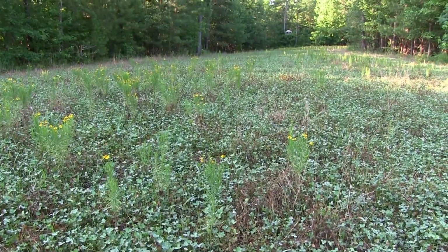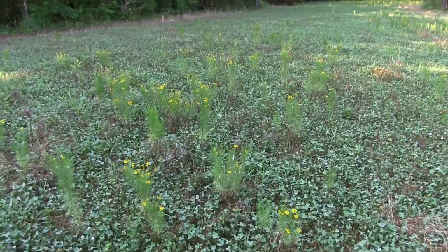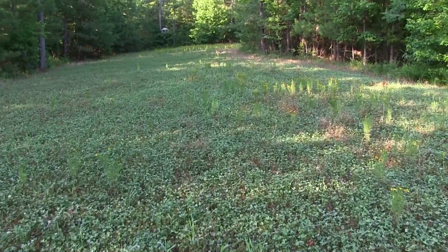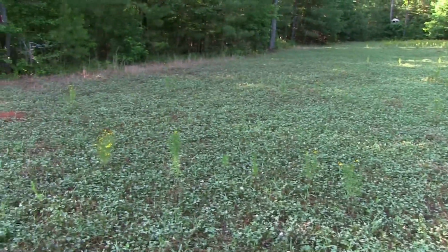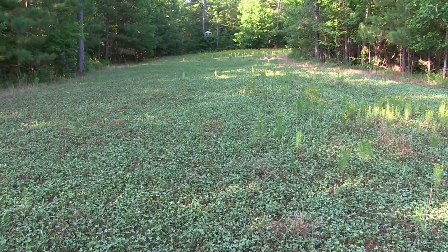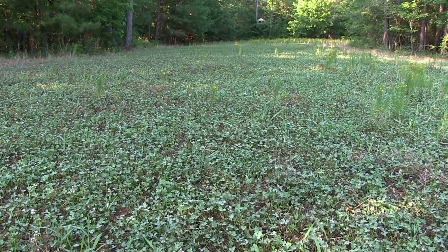I was thinking I was going to come out here and there was going to be nothing but weeds standing over top of this clover, but the clover's still doing pretty good, and I'm sure the deer are getting something out of it. But like I said, it is what it is. I didn't have to spend any extra time or money on it, and I got a food plot full of clover. I could spread some fertilizer on it, but I don't have any with me, so I'm just gonna let this ride for the summer. I think it's doing pretty good.